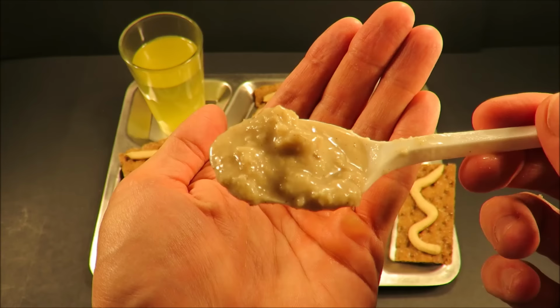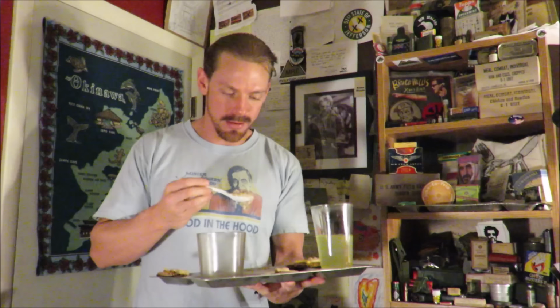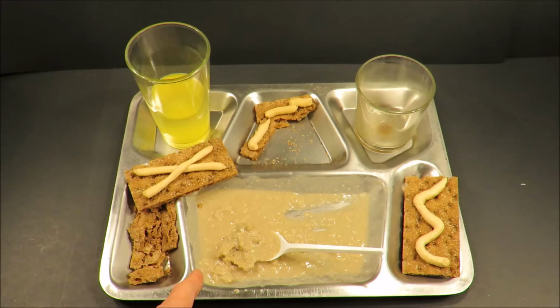Oh wow. That's bland. I mean, a very slight actual undertone of apple and cinnamon. The way it smelled was, like, intense. You could spackle a brick house with this. I mean, really, the way the texture is, it sticks to the roof of your mouth. I think I'm good on the porridge. It's just not doing anything for me.